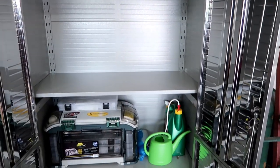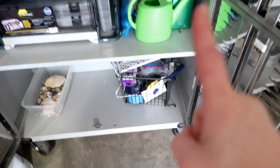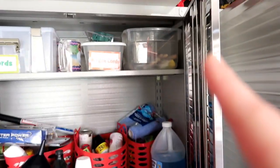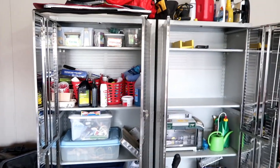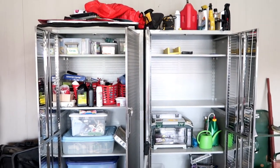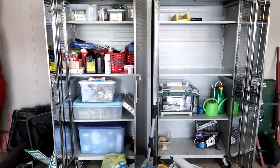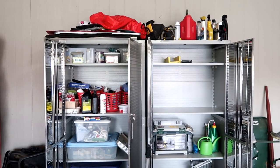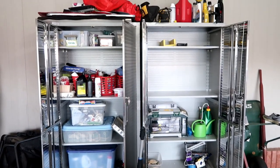So basically, we need to get these organized and we need to get everything in one spot. Because if you can see the painting stuff alone, we have painting stuff down there. We've got painting stuff right here. We've got painting stuff here at the top. So the things that we need, we don't even know we have because these 2 cabinets are such an unorganized mess. So I think probably the best way to do this is to pull everything out and kind of sort as we go and then put everything back in. So let's get to decluttering, getting rid of and reorganizing these 2 cabinets.